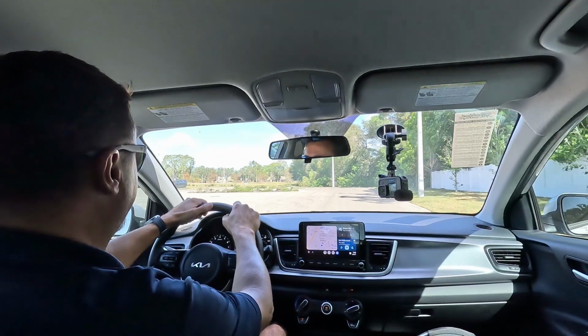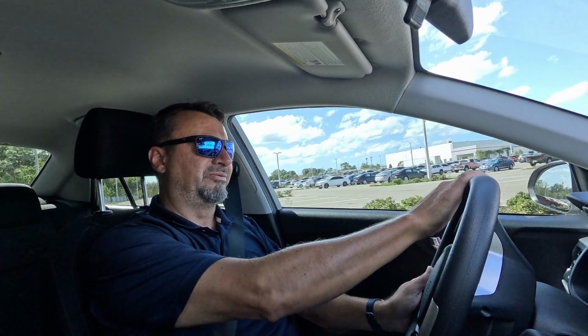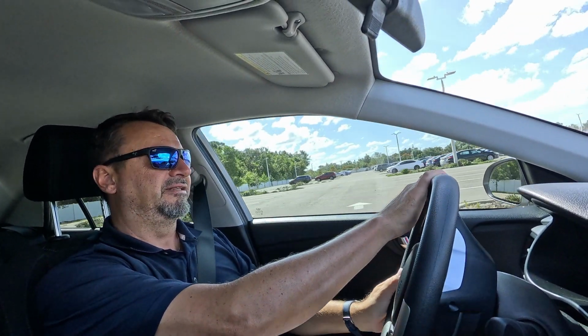We can definitely hear that. 30 miles an hour right here in this parking lot. Can't do any more than that, but we're going to take that on the road and see if we can maybe do a solid 0 to 50 or something to that effect.